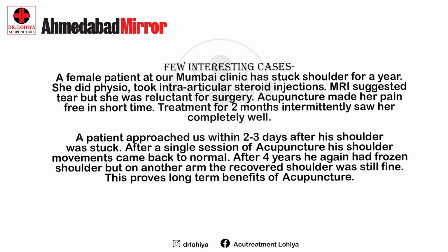A patient approached us within 2-3 days after his shoulder was stuck. After a single session of acupuncture, his shoulder movements came back to normal. After 4 years, he again had frozen shoulder, but on another arm, the recovered shoulder was still fine. This proves long-term benefits of acupuncture.